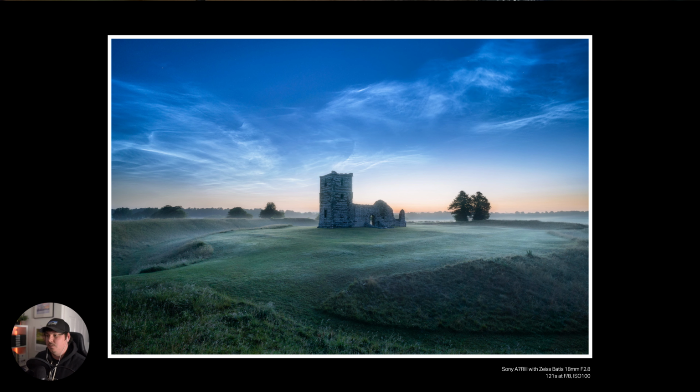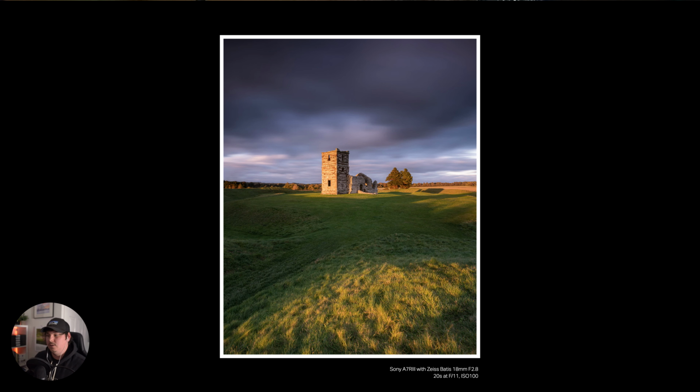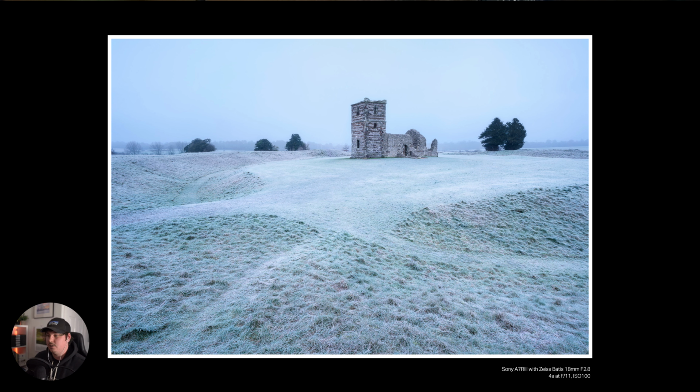But this was taken at 1 a.m. We had noctilucent clouds going across, and then that is a sunset. So you get so many different images from the same location. And then I went back in the mist, and we had the frost from back in January after the wind green picture. So on the way back home, I went back and captured this very white, wintry scene.